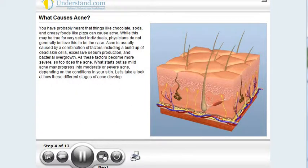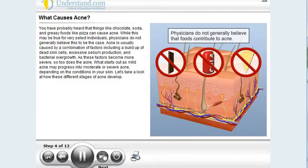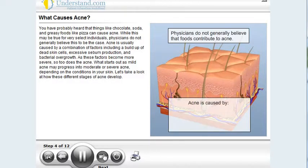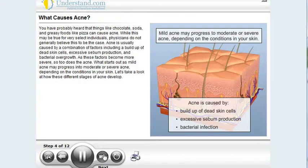You have probably heard that things like chocolate, soda, and greasy foods like pizza can cause acne. While this may be true for very select individuals, physicians do not generally believe this to be the case. Acne is usually caused by a combination of factors, including a buildup of dead skin cells, excessive sebum production, and bacterial overgrowth. As these factors become more severe, so too does the acne. What starts out as mild acne may progress into moderate or severe acne depending on the conditions in your skin. Let's take a look at how these different stages of acne develop.